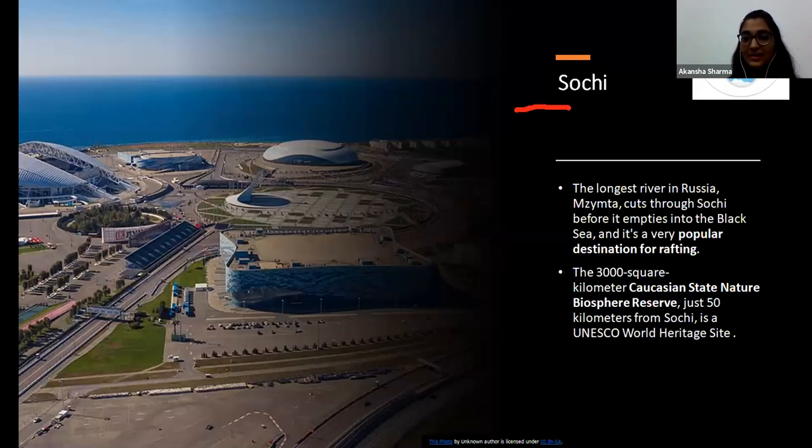Sochi. This is another place. It contains the longest river in Russia, the Mzymta. It cuts through Sochi before it empties into the Black Sea, and it's a very popular destination for river rafting. It has a biosphere reserve called the Caucasian State Nature Biosphere Reserve, which is just 50 kilometers from Sochi and is recorded as a UNESCO World Heritage Site.